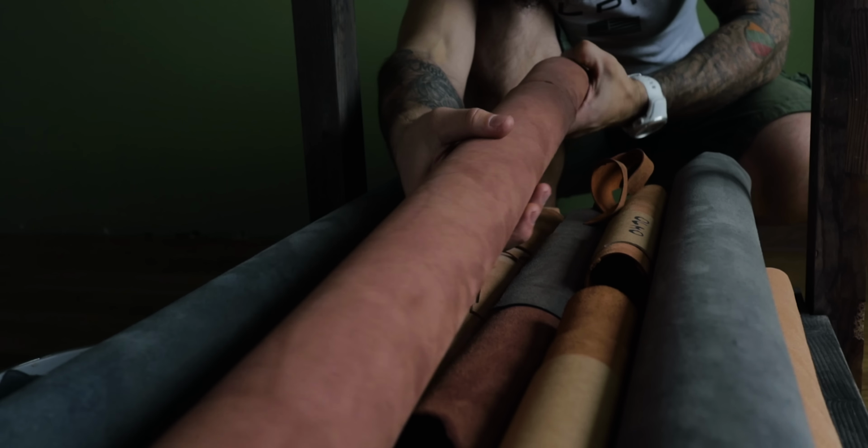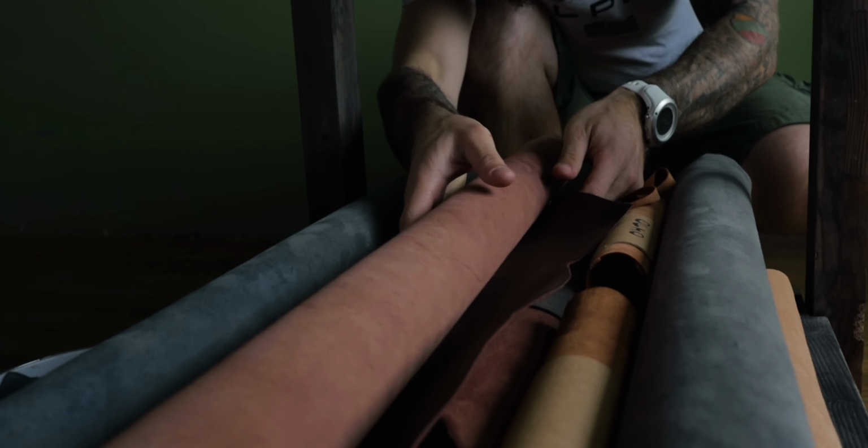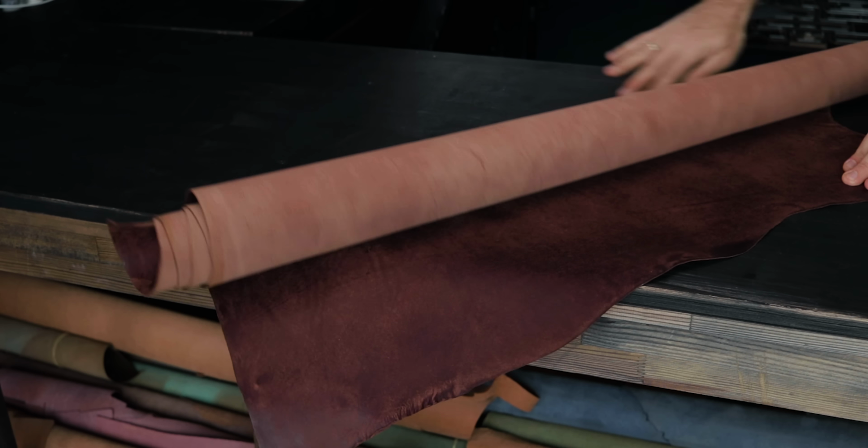Since I started leather crafting, I came out with 3 leather articles and I've been using them for a while. They come in standard colors and thickness, which makes it easier to restock and operate my workshop.